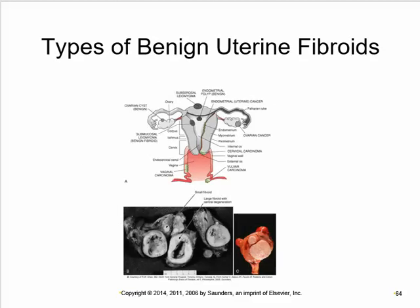So, if it's just below the peritoneum, we call them the subserosal. If they are close to the endometrium, we call them the submucosal. Here, some of them can be polyps, but you'll see.